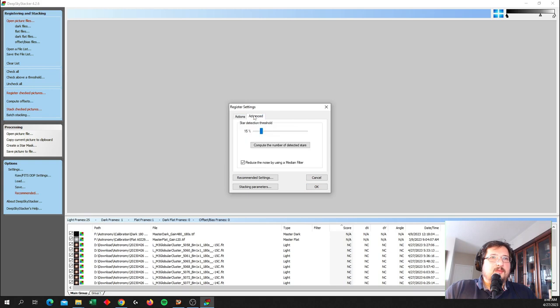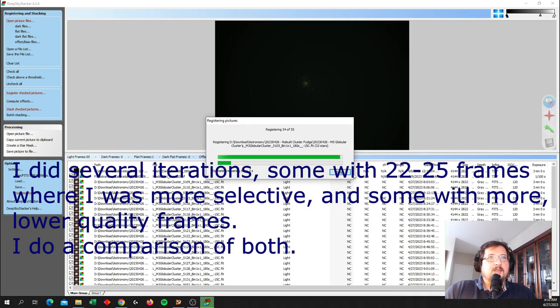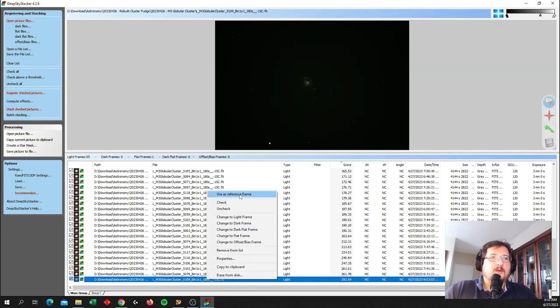I'm running these through DeepSkyStacker to stack them, and I'm being fairly aggressive with my registration. Since this is a globular cluster, there are a lot of stars. Had I been a little bit less aggressive, there would have been more stars, and the process of stacking the image would have taken longer.